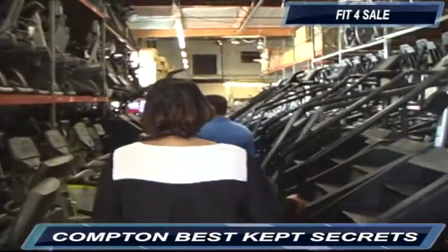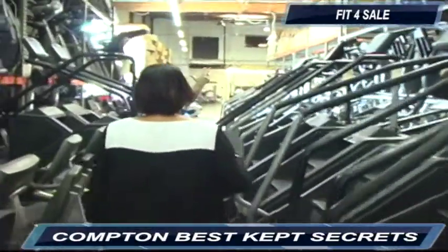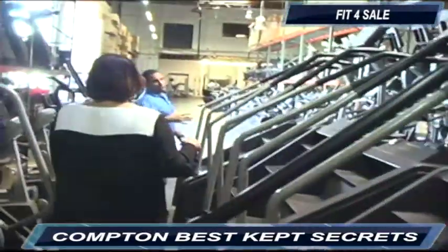Oh, you've got a whole row of these bikes. This is exactly what I want. I have these on sale, for instance. These I'd sell for under $500. How much do these run? Well, these are still very popular.